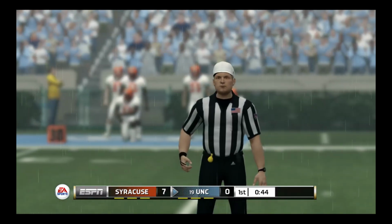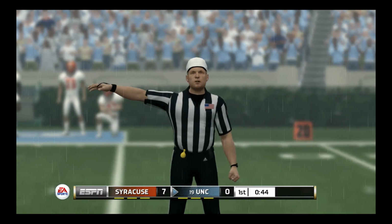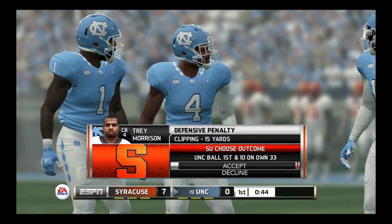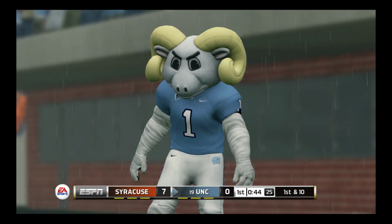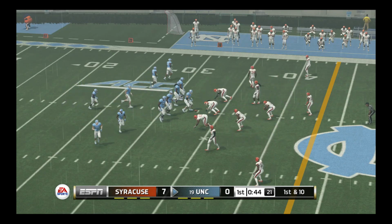Flag down, and I'm not sure when it was thrown. Let's find out. Receiving team. Flipping is the call, and now they'll have to find a way to make up those yards right here. First down, 10 yards to go. Ball on the 33.